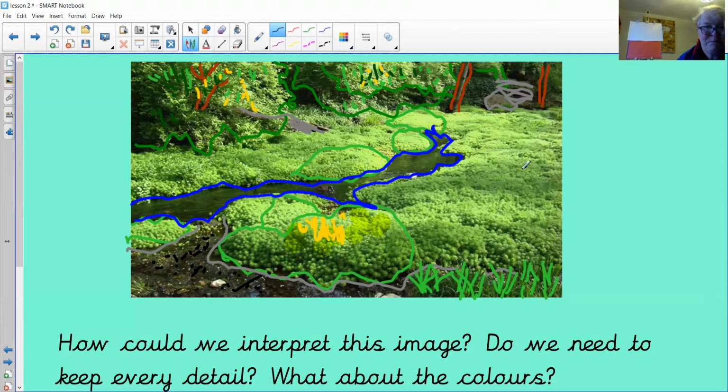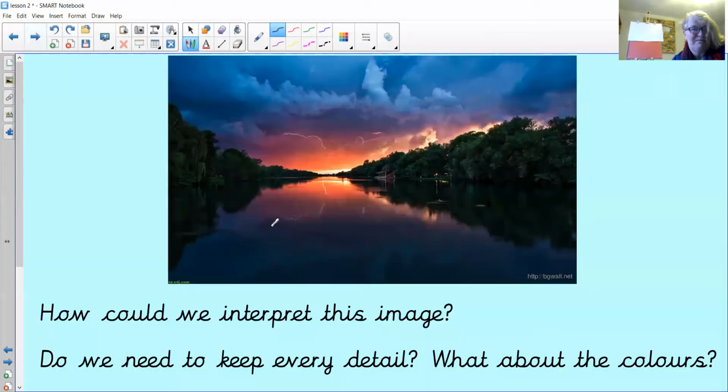Right. That gives us a rough idea of the sort of thing we're looking at. This isn't what I would expect you to do. I will demonstrate what I expect you to do later. But this is just pointing out how there are blocks of colour. Look at the form of the different types of plant or features in that picture. And I think it's even more vivid if we go on to this next one.